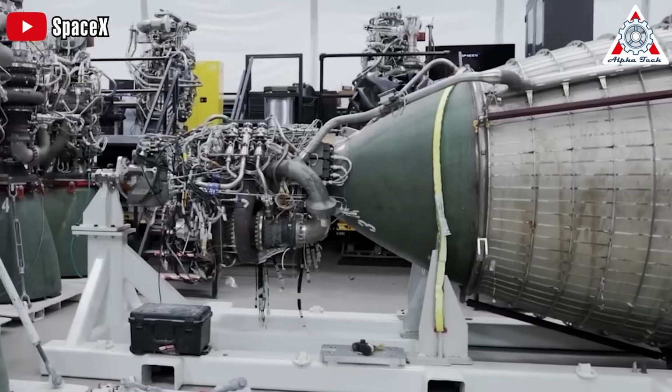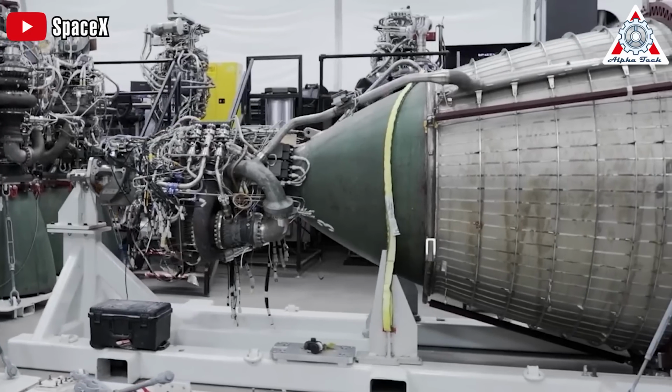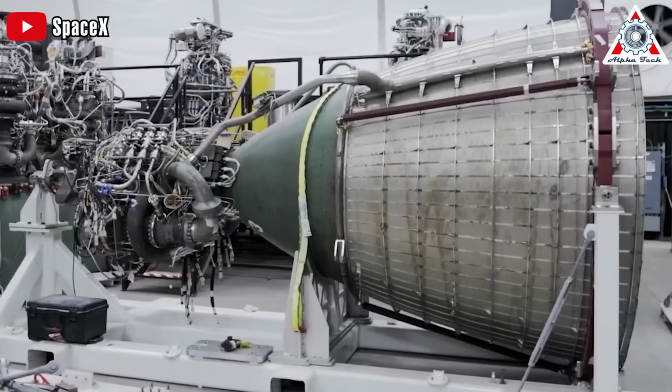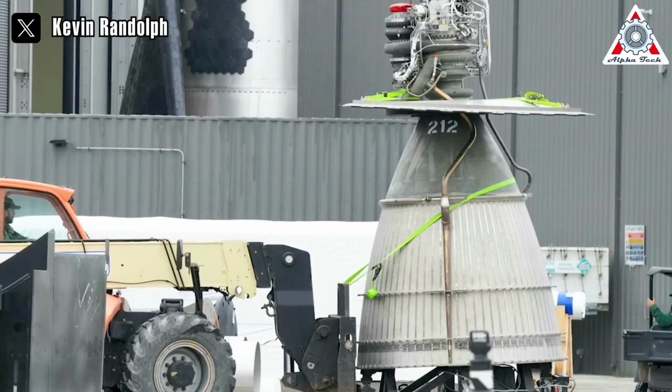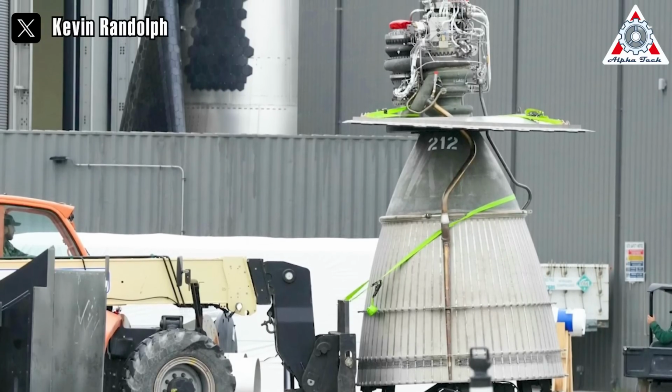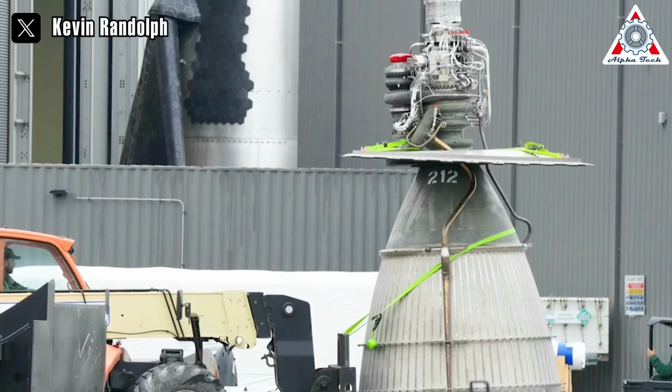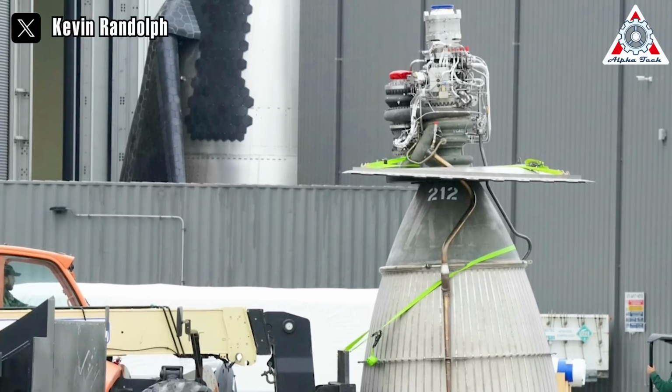Not only outperforming other rocket engines, the Raptor vacuum engine is also a significant milestone in SpaceX's pursuit of advanced propulsion technology. This innovative vacuum engine variant builds on the foundation of its predecessors, incorporating distinctive features that cater to the demands of space travel.